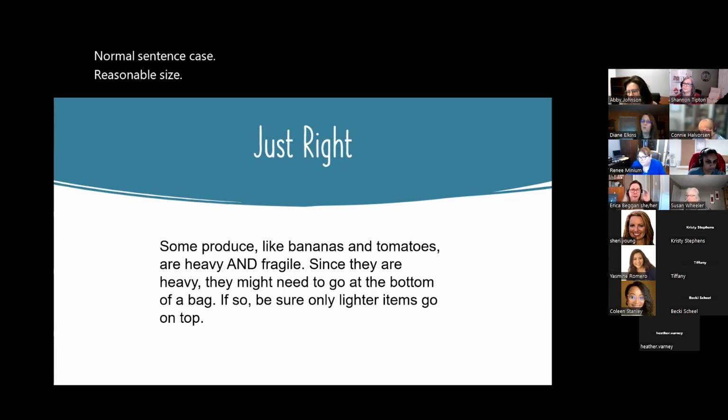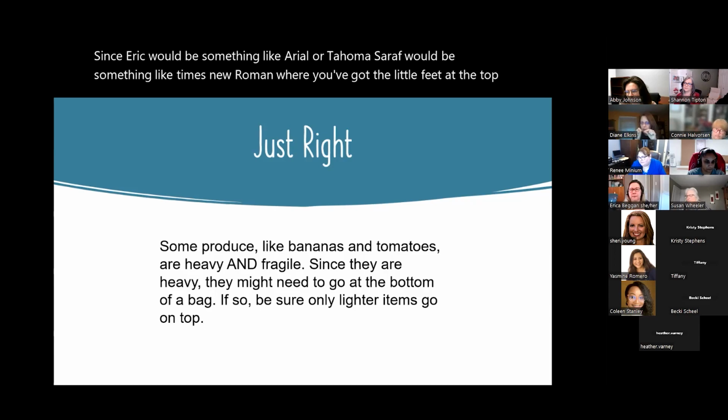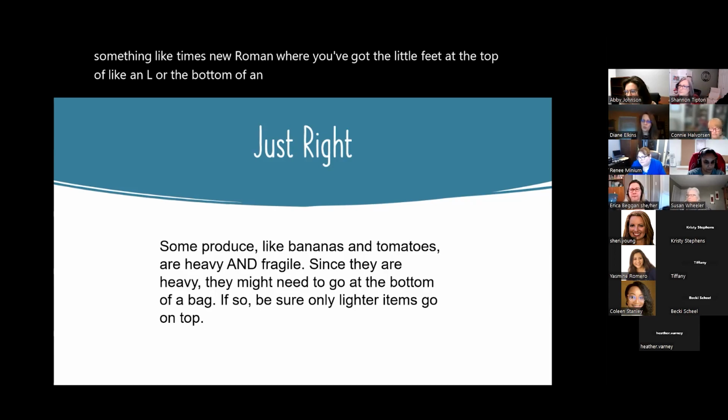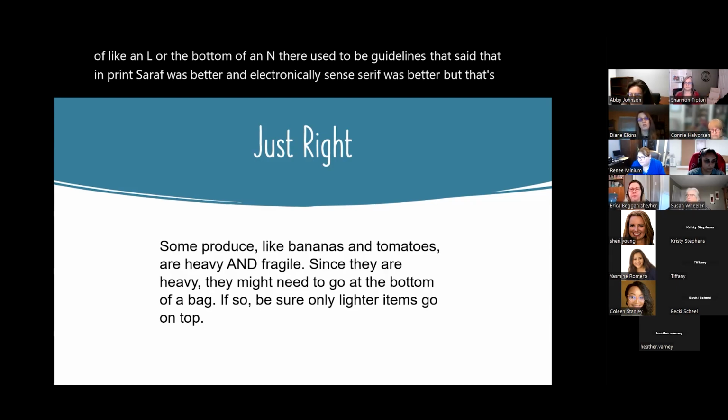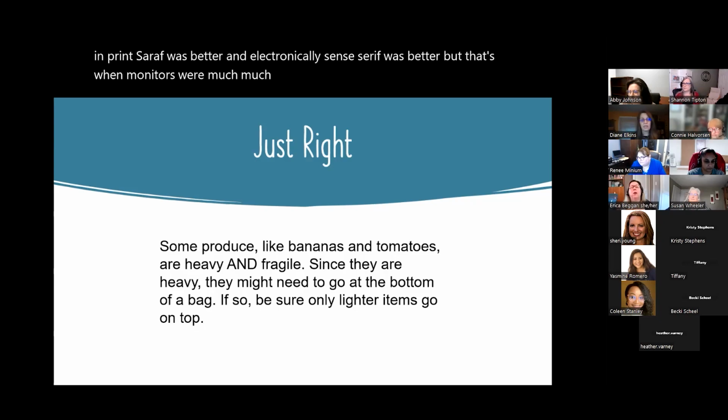Diane? Yes. Is there anything in the WCAG about serifed or sans serifed fonts? Good question. So sans serif would be something like Arial or Tahoma. Serif would be something like Times New Roman, where you've got the little feet at the top of an L or the bottom of an N. There used to be guidelines that said that in print, serifed was better, and electronically sans serif was better. But that's when monitors were much, much lower resolution. Text is crisp enough these days that it really doesn't matter a whole lot.